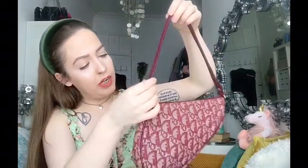I can't think of any more information to give on this one, but it speaks for itself. So it's definitely my favourite one. I've worn it to death already, and I will keep it for the rest of my life. I'm really, really careful with it. It's again in really, really good condition considering how old it is.